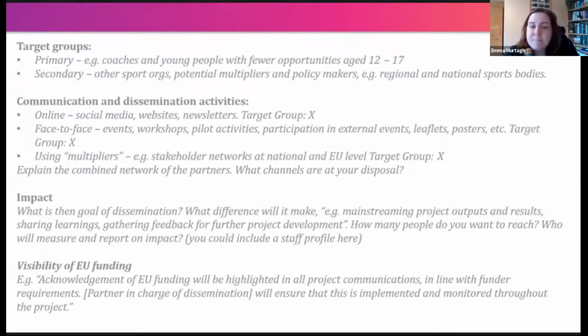For example, you might say mainstreaming project outputs and results, sharing learnings, gathering feedback for further project development. All of this is usually what people want to do when they're talking about impact or when they're talking about dissemination. That's the purpose of it. That's the impact that you want to make. How many people do you want to reach in total? So combining all of this kind of stuff.